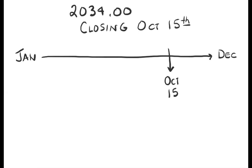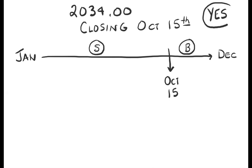So, who's lived in the house up until October 15th? The seller. And who's getting to live there in the fall and winter? The buyer. Have the taxes already been paid? Yes. Typically they will tell you in all the problems that taxes have already been paid. So if the taxes have already been paid, the buyer's got to give the seller some money this time. So we know we're going to debit the buyer and credit the seller.